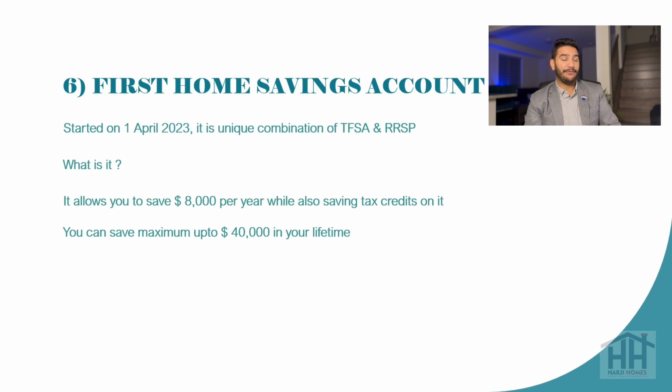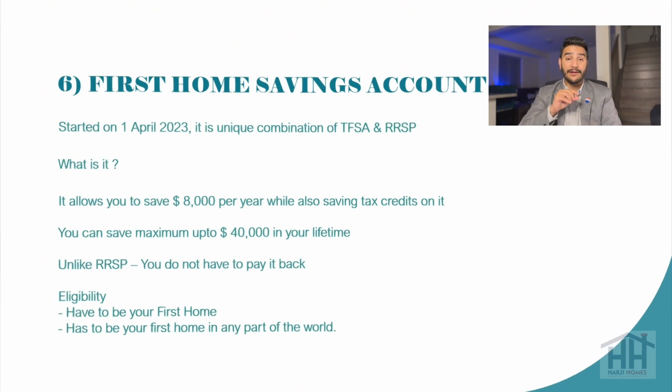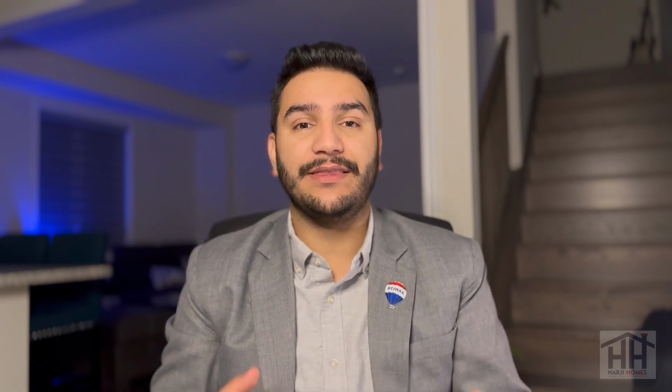And the very good thing is, unlike RRSP, you do not have to pay it back, and that is a very cool thing that the government did. But there are a couple of things that you have to be wary about for eligibility for this account. The first one is, this has to be your first home and your primary residence. And the last condition is, you have to make the withdrawal within 30 days of moving into your new home.